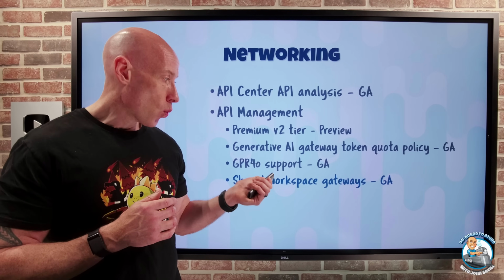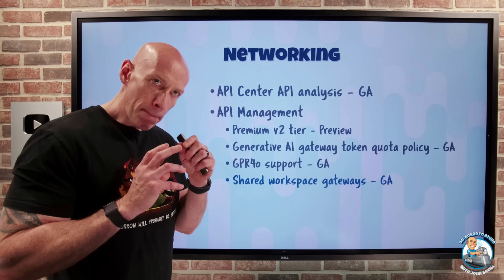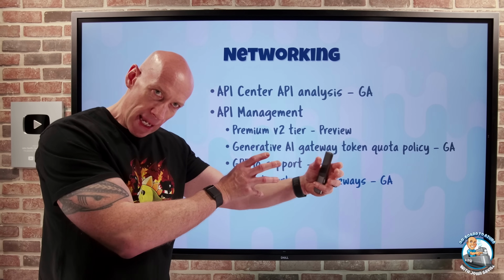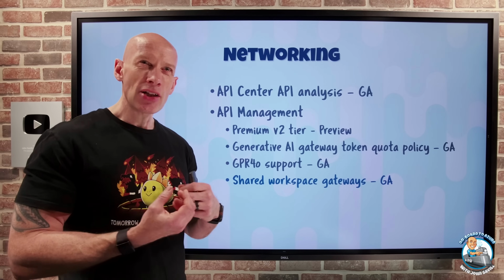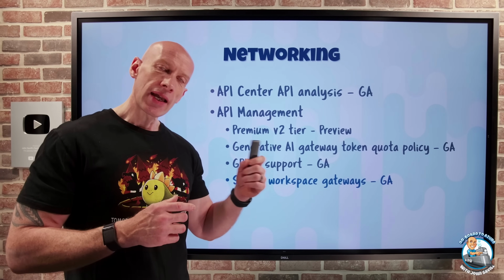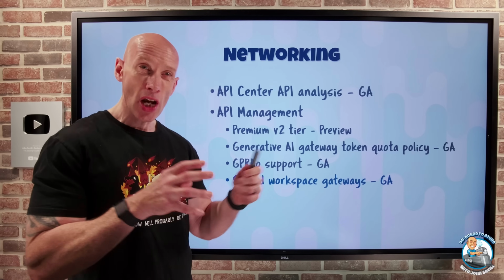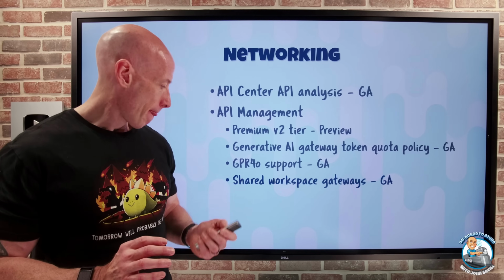There's now shared workspace gateways in GA. So a workspace lets me enable different developer teams to manage their own APIs. And historically, they each had their own gateway, which has a certain cost associated with it. Well, now I can have multiple different workspaces sharing a gateway, which really helps me optimize my spend.